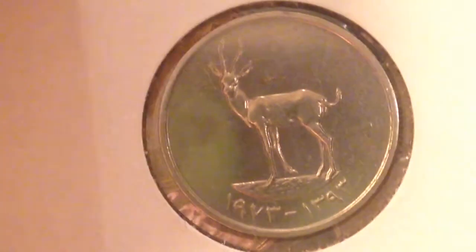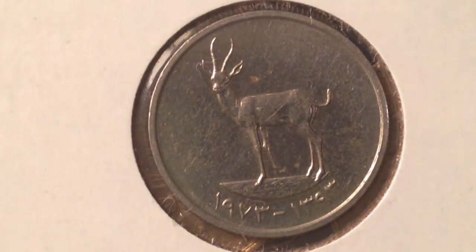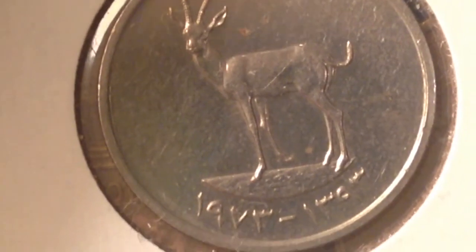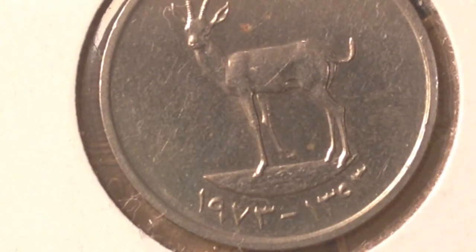When we flip it over, we've got this cool animal on the obverse of the coin. This is a gazelle facing the left, which has the date, which is written in Arabic, so unfortunately can't translate it, but my website says it's made from 1973 until 2011.